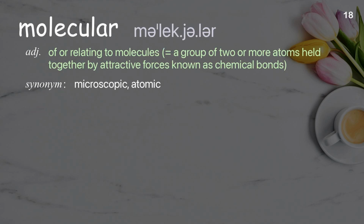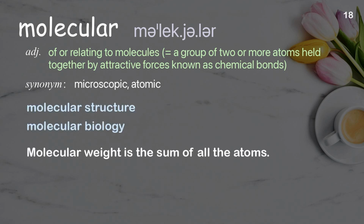Molecular. Of or relating to molecules, equals a group of two or more atoms held together by attractive forces known as chemical bonds. Examples: Molecular structure, molecular biology. Molecular weight is the sum of all the atoms.